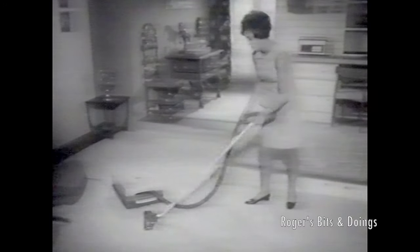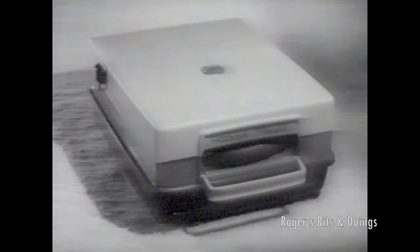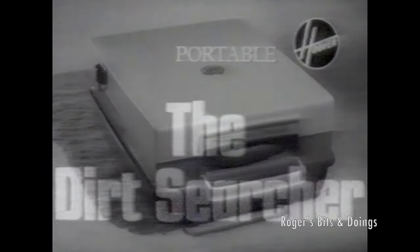The new Hoover Portable is different from all other cleaners. You carry it like a suitcase, with self-winding flex and everything you need inside, ready to clean efficiently, powerfully. The Hoover Portable packs more power than any other suction cleaner, lets you clean the whole house single-handed, then just packs away as neat and tidy as a suitcase. That's the new Hoover Portable.